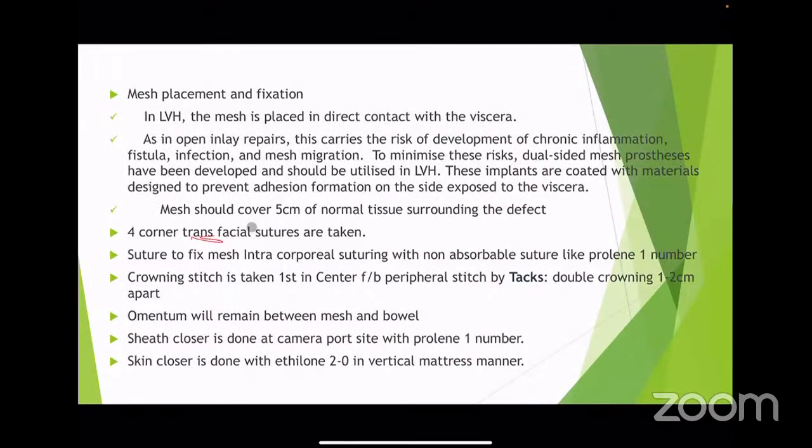Omentum will remain between the mesh and bowel, so the mesh won't be directly in contact with the bowel. So it prevents adhesions. The policeman, as always, is the omentum. Sheath closure is done at the camera port after doing this tacking. After tacking the mesh, you are coming out. You are looking for any other complication, or if any enterotomy has happened, or if there is any complication inside the abdomen.